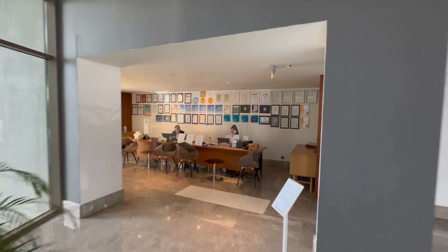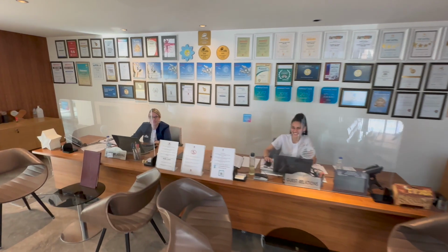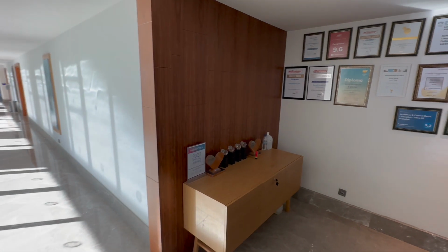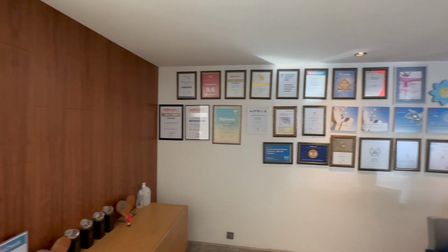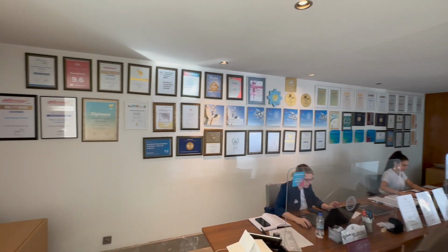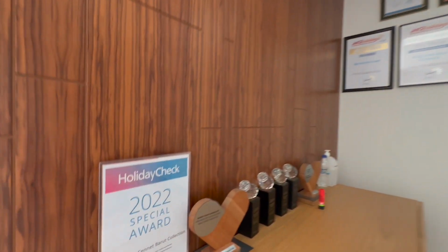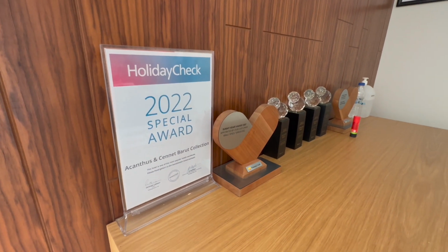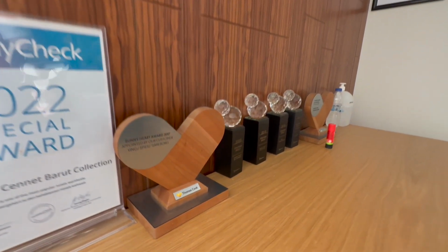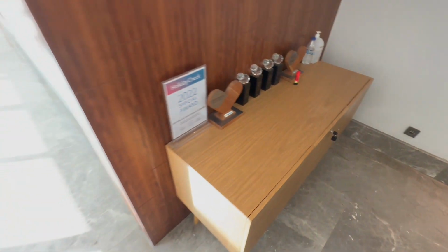So just past here in reception, you've got guest relations. Hi. As you can see, plenty of awards on that back wall. And just last year, we've got the 2022 special award. Even me being an old Thomas Cook rep, they still have those as well. So it's really nice to see.